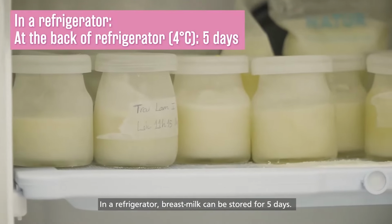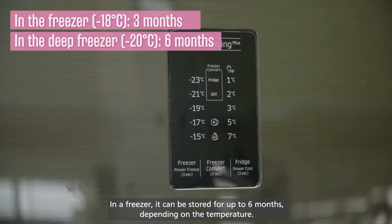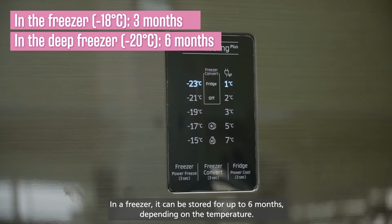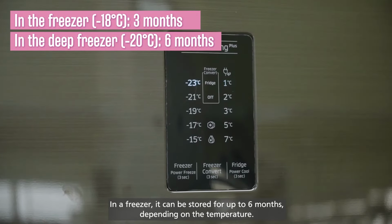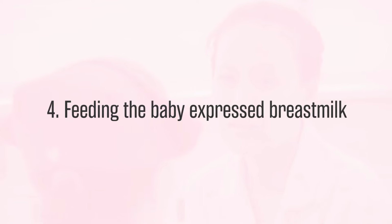In a refrigerator, breast milk can be stored for 5 days. In a freezer, it can be stored for up to 6 months, depending on the temperature. Teach the new mother how to feed her baby using expressed breast milk.